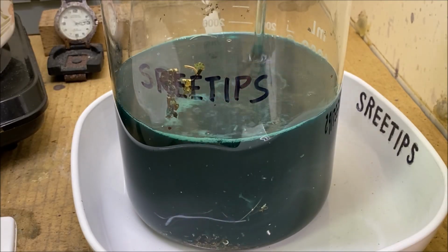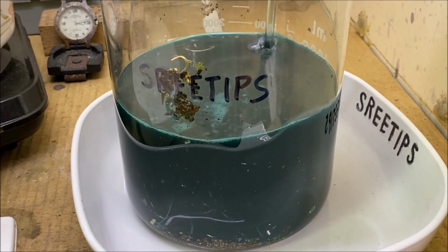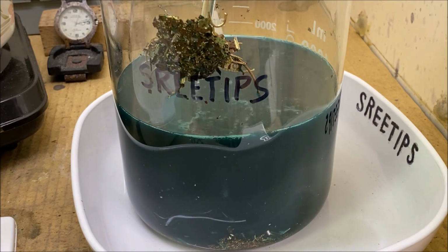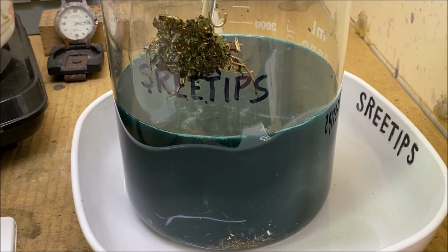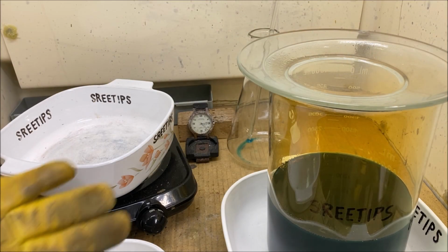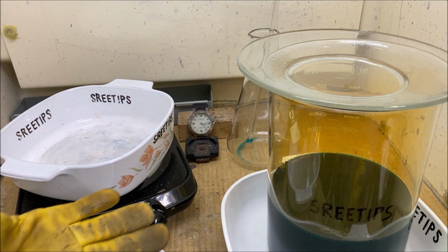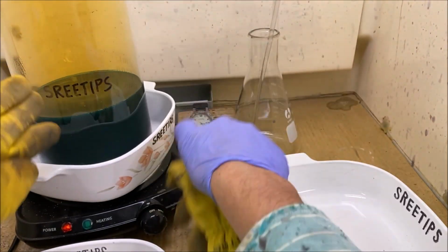The longer we spend here getting the base metals out of here with high dilute nitric acid, the easier the refining will be later on when we get this filtered out and get it some aqua regia. This has still got quite a bit of fumage going on in there, and I can see some bubbling down here. So I'm going to put this back up on the heat and continue to heat this for a little while longer.